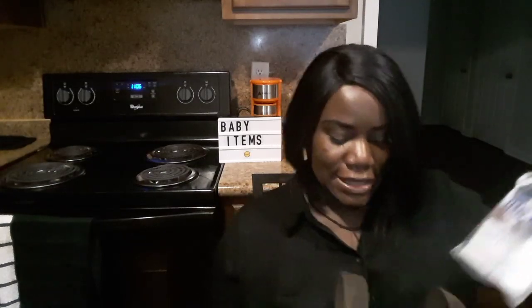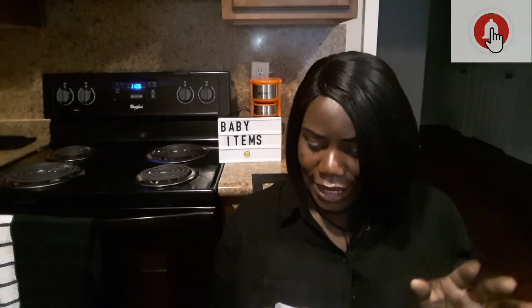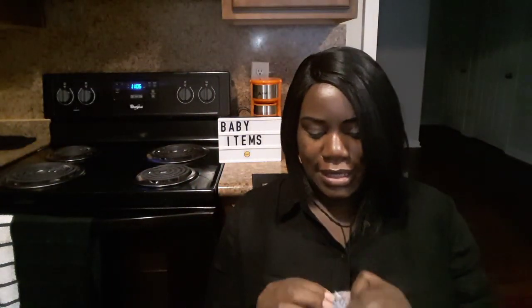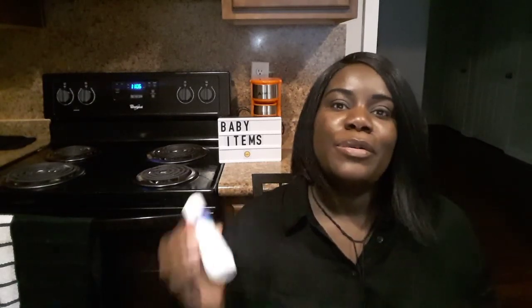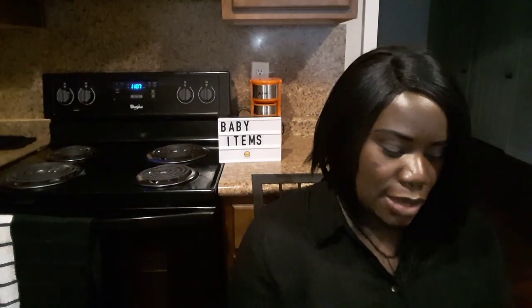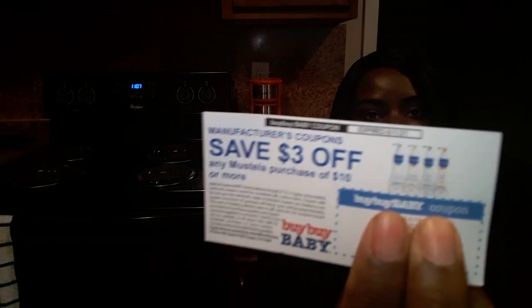And I believe this is the last one inside of my goodie bag. The last one inside the bag is from Mustela, and it comes in this cute little bag here. Let's see, what is Mustela? Oh, Mustela is some body lotion, and this comes along with a $3 off coupon for the full size product.